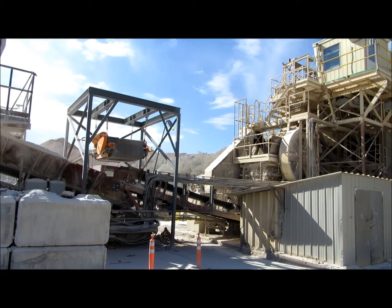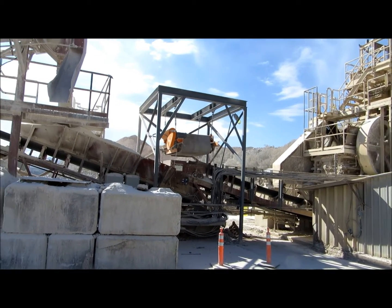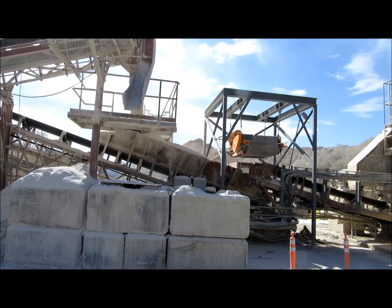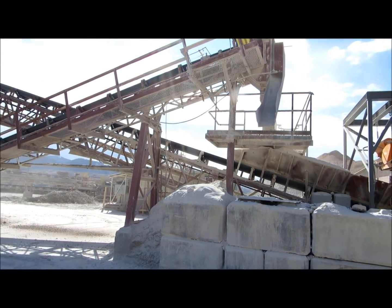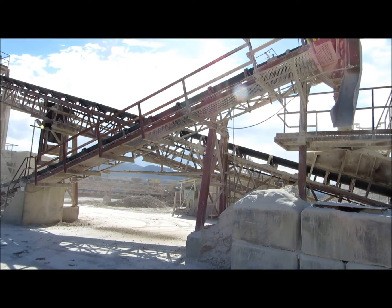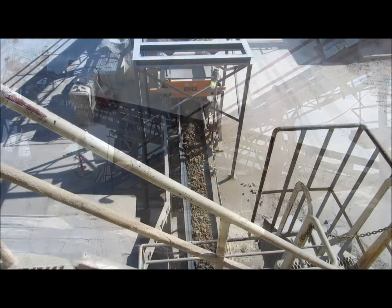The conveying system travels over 1,500 meters, stretching from the crusher down the hillside to the limestone stockpiles, where it will later be reclaimed. Each stockpile contains about 7,000 tons of limestone.